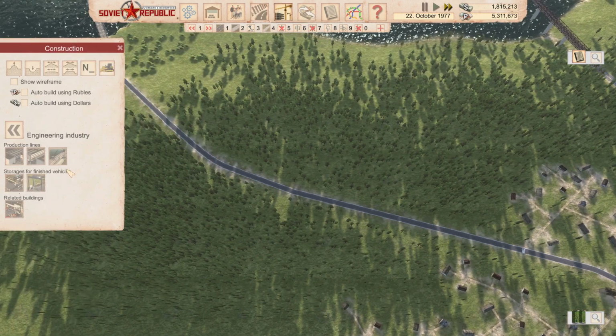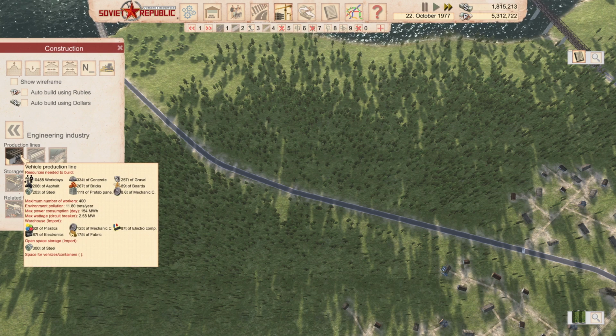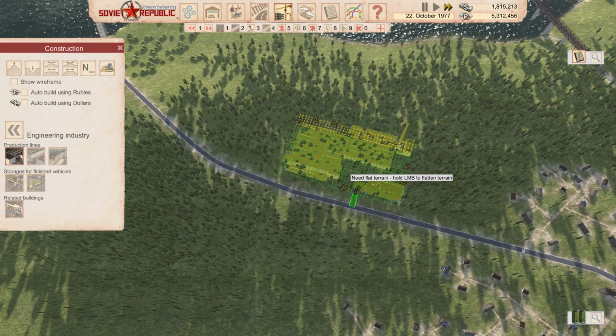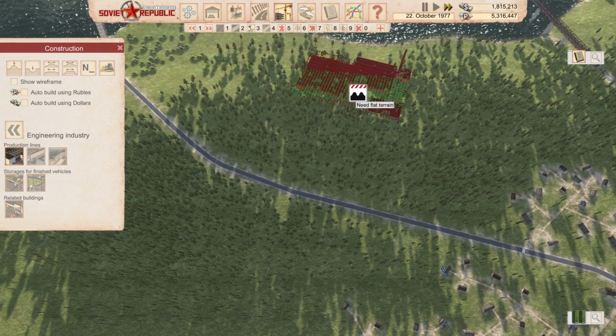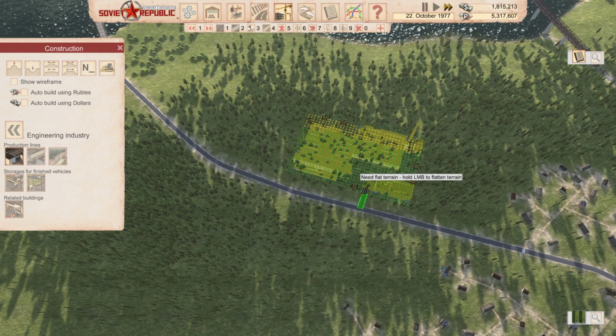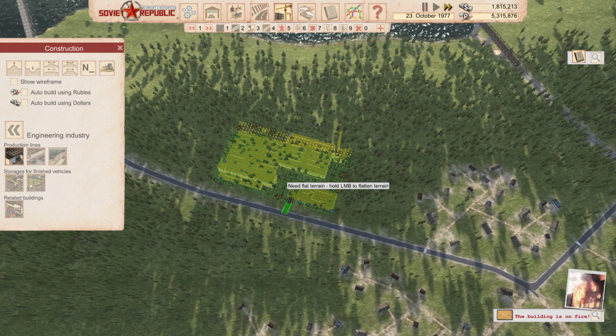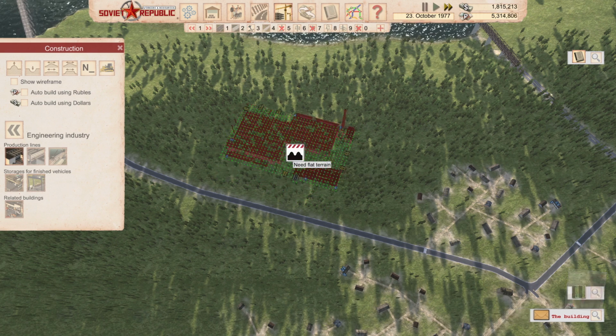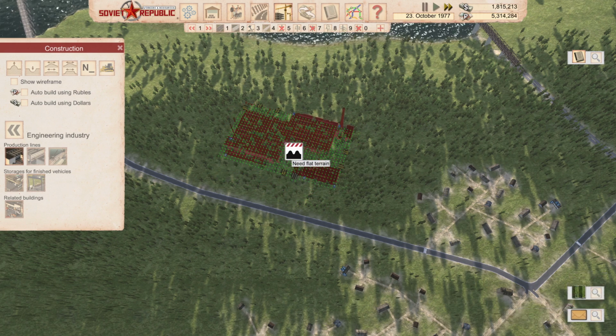Let's get that engineering service in place. The vehicle production line, we can start the construction on that. Where can we squeeze it? Not level at all in most locations. So yes, this town over here will go ahead and get vehicle facilities. I'm going to push it back a little bit.